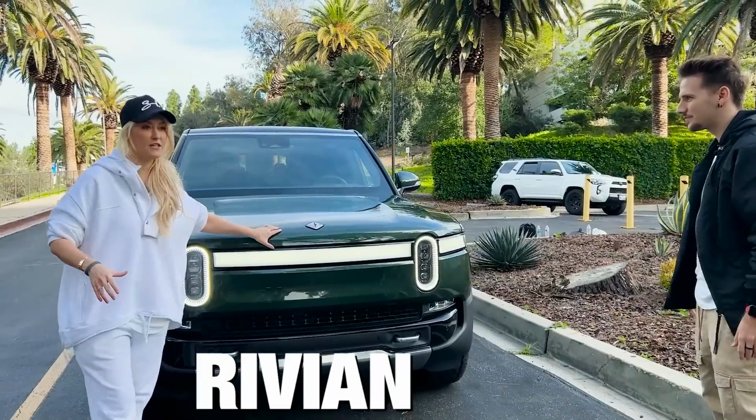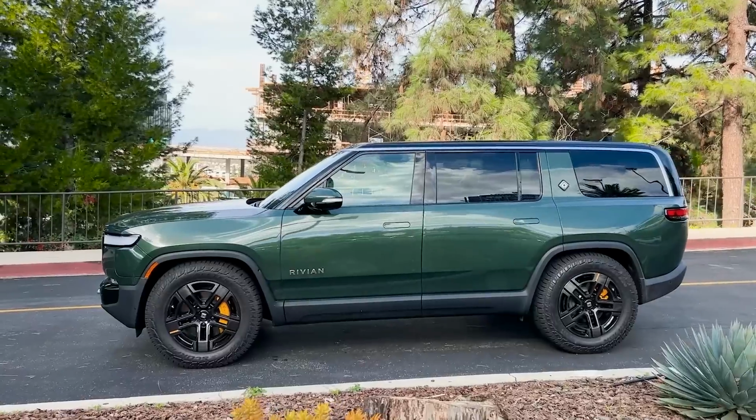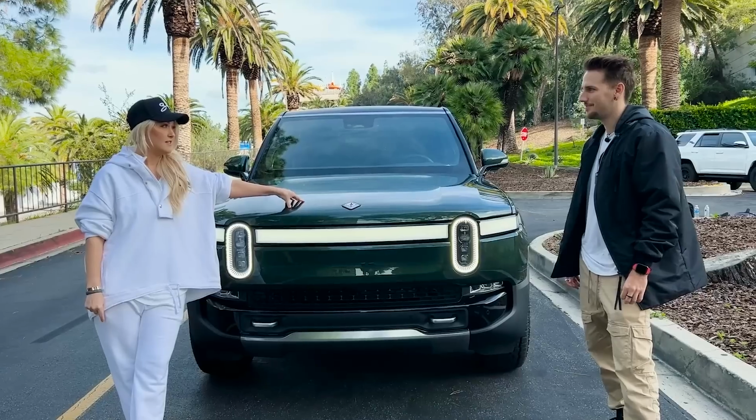So this is the Rivian R1S. There are two versions out now: the R1S, which is the SUV, and the R1T, which is the pickup. Correct. This is harder to find. It's harder to find. Yeah.